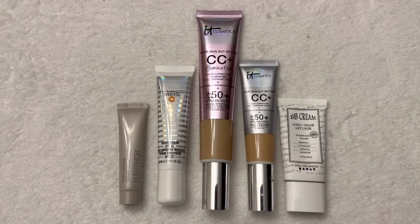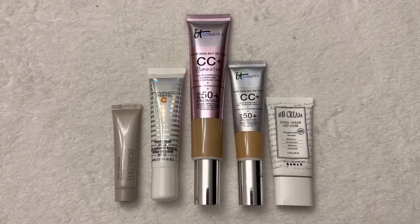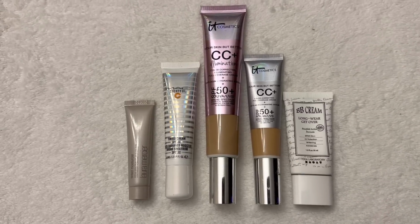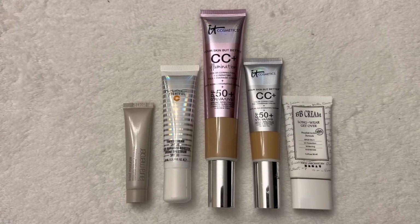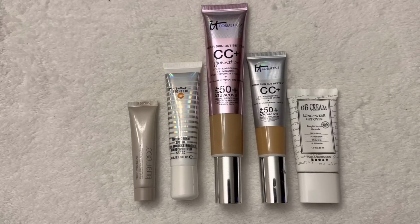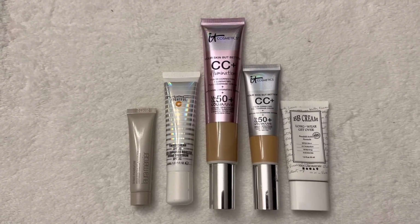Okay, here is my inventory of BB and CC creams. I am so excited to let you guys know that this category finally went down by 2. It's been hovering around 7 or 8 for the last 4 years, and I finished off 2 of my BB creams, both of which I had been trying to finish for a long time and just couldn't do it, but I did it this year. So we are down to just 5.